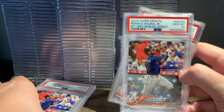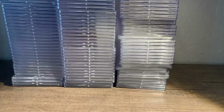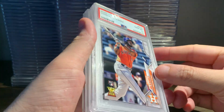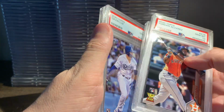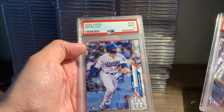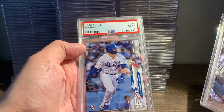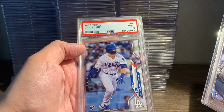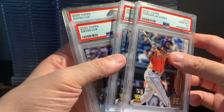These came from a lot of, I think, 20 that I paid something like $600 for. And then I picked out the 6 or 7 best ones. I think there's another Acuna in here somewhere. And sent those off for grading. So did well on that lot. Sold the remainder for not too much less than I paid for the 20, because by the time I got around to selling it, the prices on the raw had increased a fair amount. So did really well on that Acuna lot.